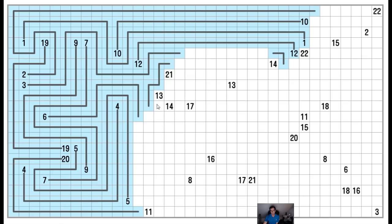Yeah, and in fact now, connecting this 14 here looks a better option to me. So my gut instinct is telling me that that is better, and then I can do a 13 like that and make a nice corner for the 17.